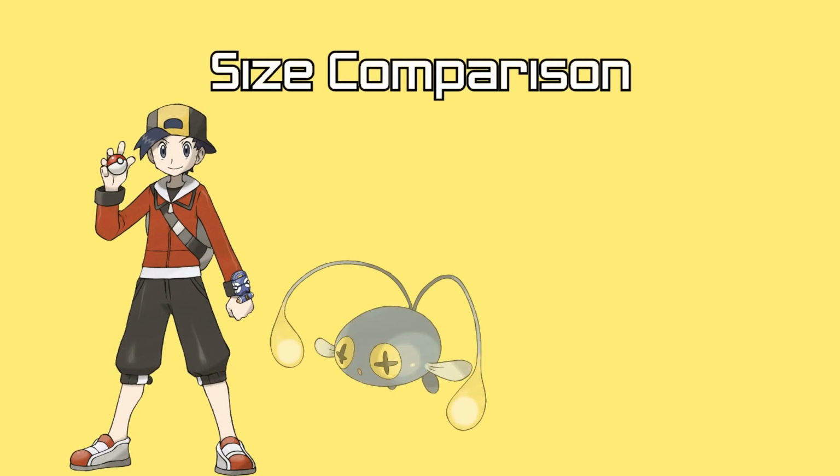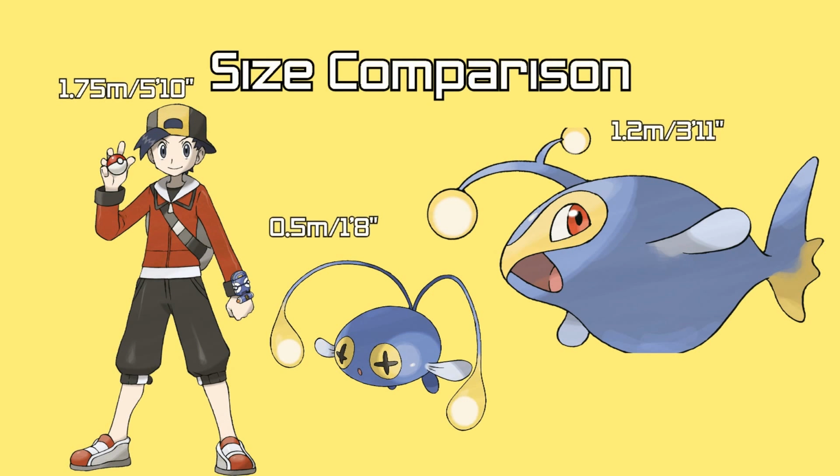Here is the size comparison for Chinchou and Lanturn. As you can see, they are fairly large, but not larger than me, for example.